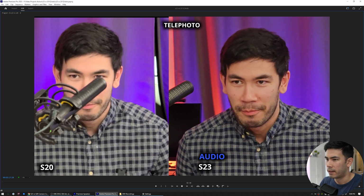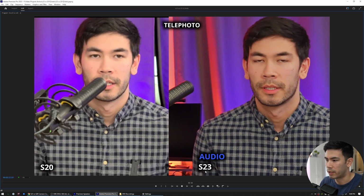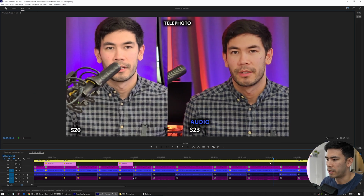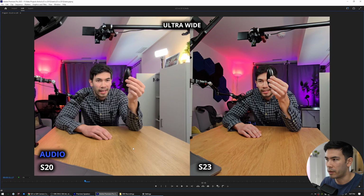Here, and it just looks a lot nicer. I really like the telephoto, the 3x optical zoom on the S23. I think it looks nicer. Obviously, I'm going to be really far away, so maybe the microphone. Yeah, overexposing on the S20 as predicted in the auto mode. So they definitely tweak the software, the algorithm.